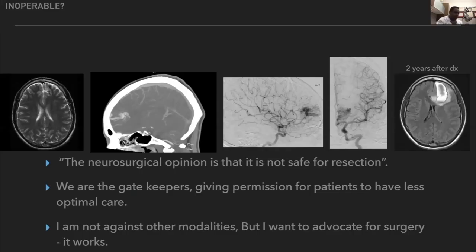So here's what I was saying about being careful what you say. We as neurosurgeons are given a lot of responsibility. If somebody says the neurosurgical opinion is that it's not safe for resection, you have to believe that someone else is still going to treat that AVM. They may give embo, partial embo, or radiation. It certainly impacts the psychology of the patient.